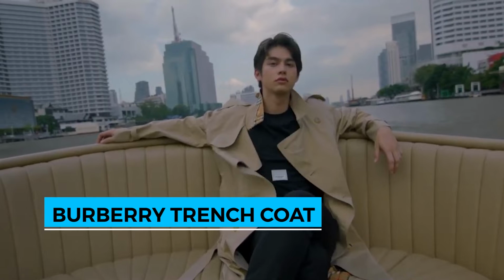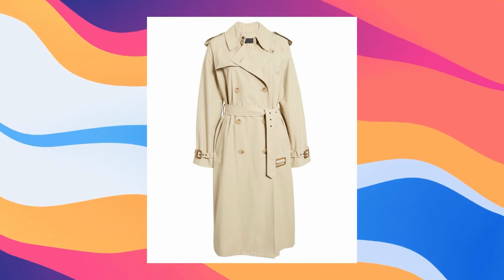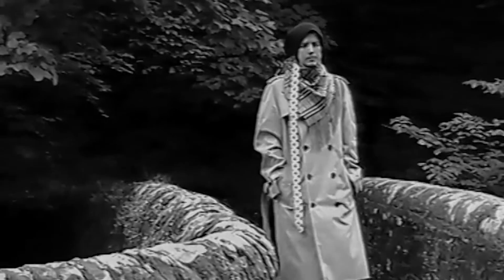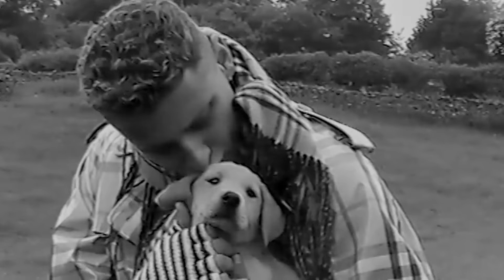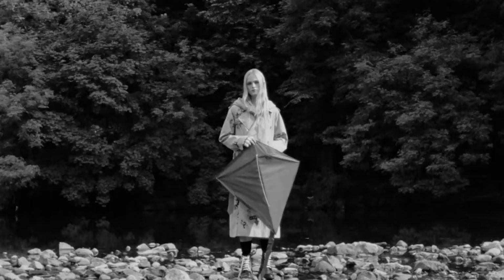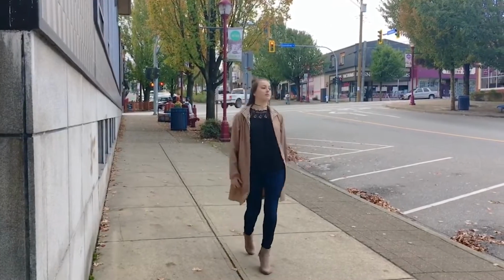Burberry Trench Coat. This item almost kicks off our list not due to its price tag, but because it's the oldest brand on the list. The Burberry fashion company has been selling coats since the 1800s and will continue to sell high-end coats until the end of time. We're sure of it. The Burberry Trench Coat has been worn by royalty and will make whoever wears a Burberry piece today feel like a king or queen as well.